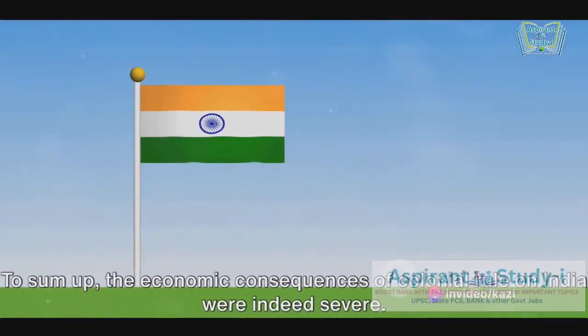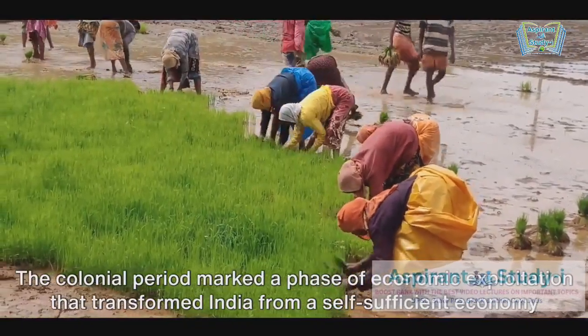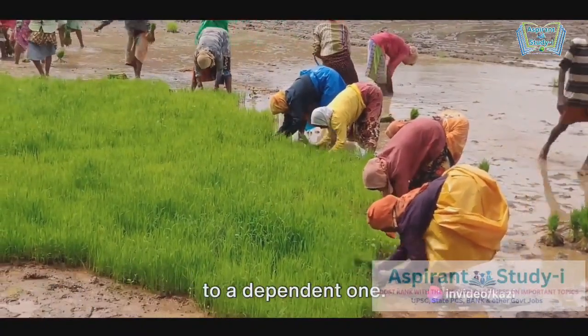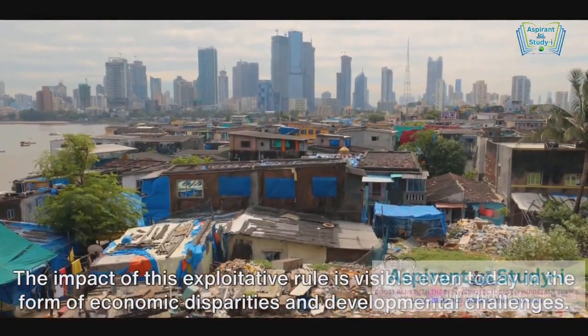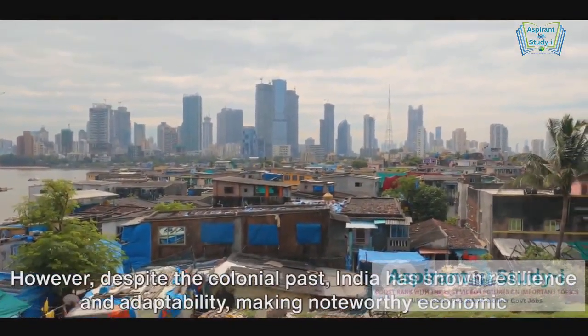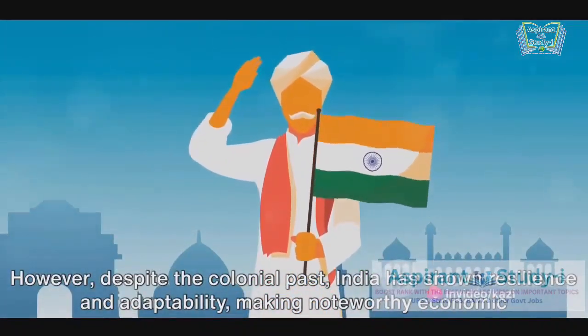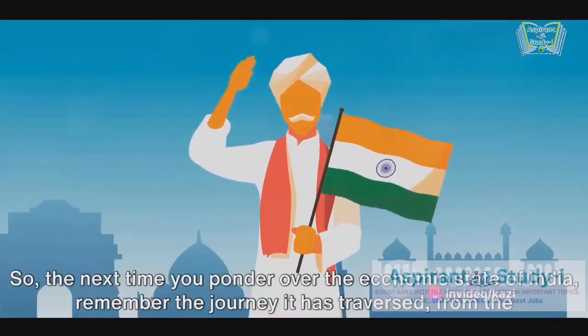To sum up, the economic consequences of colonial rule on India were indeed severe. The colonial period marked a phase of economic exploitation that transformed India from a self-sufficient economy to a dependent one. The impact of this exploitative rule is visible even today in the form of economic disparities and developmental challenges. However, despite the colonial past, India has shown resilience and adaptability, making noteworthy economic progress in the post-independence era.